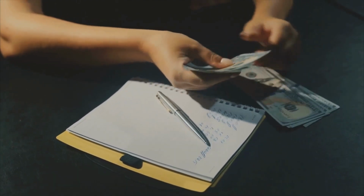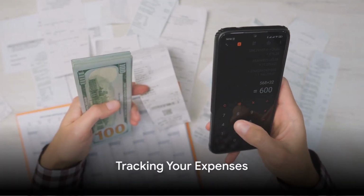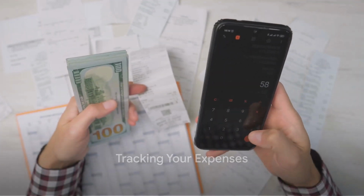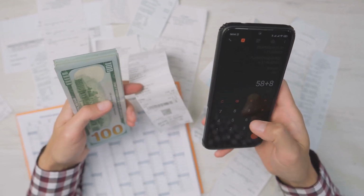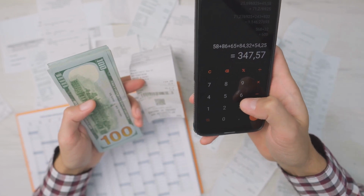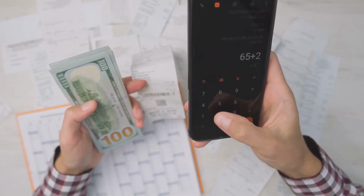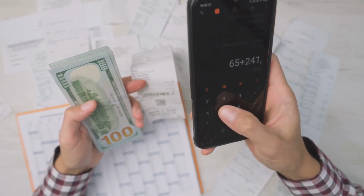Great, now that you know your income, let's move on to understanding your expenses. Now let's focus on where your money is going. Understanding the flow of your finances is like putting together a puzzle. Each expense is a piece of that puzzle. And when you start tracking where your money is going, the bigger picture starts to emerge. First, let's talk about the different categories of expenses.